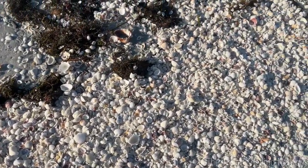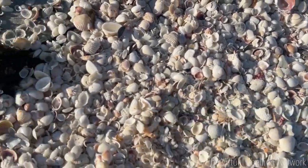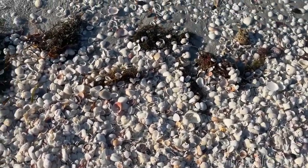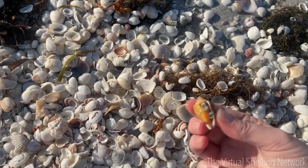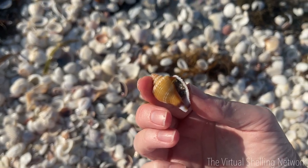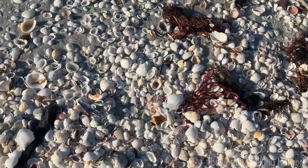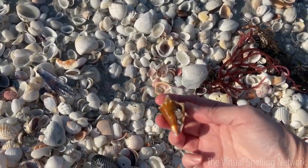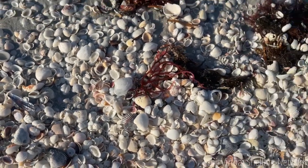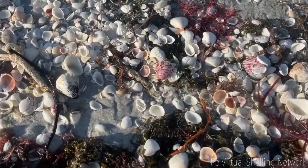This would be a great place to get down if you have a scooper or a digger and go ahead and dig through some of these little piles to see if there's anything underneath. So here's a little conch. Oh, he's got a little critter in there. Do you see him? Another one. Always got to remember to check our shells carefully. It's a pretty little scallop right here.